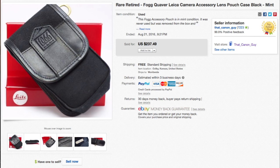Brand new, this crazy leather accessory pouch would sell for $600 or $700 or $800. If we price it out from the lot, we paid a few dollars for this. There were a few in there that were $30, $40, $50 that are selling really well. This one sold for $237.49.